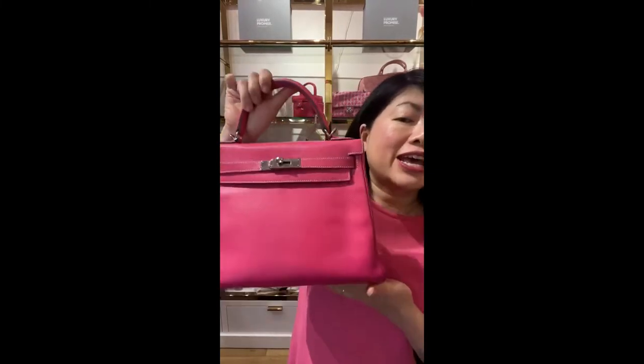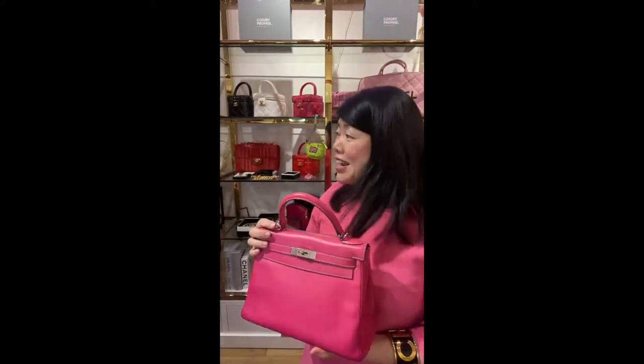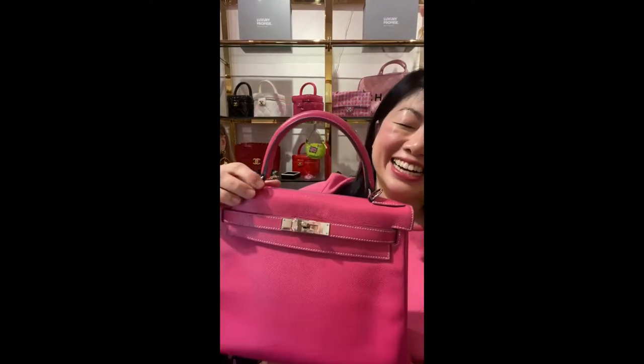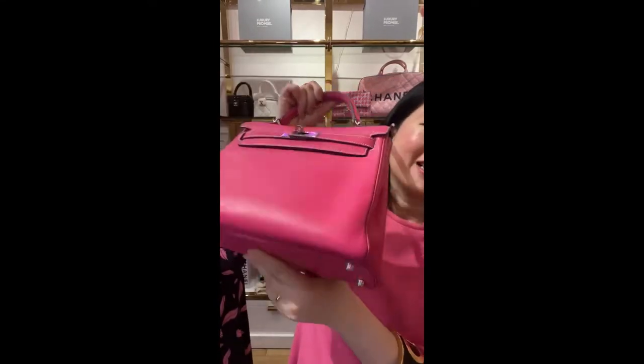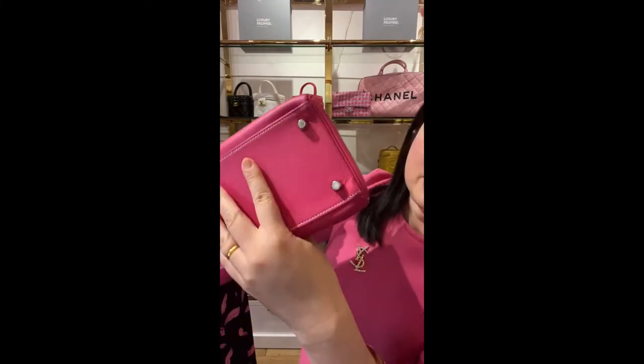It is Rose Tyrian and it is part of the candy collection. I do learn from Sabrina. I do listen to her. So one of the ladies in the chat, good work, everyone. In terms of condition, it's actually really amazing condition.